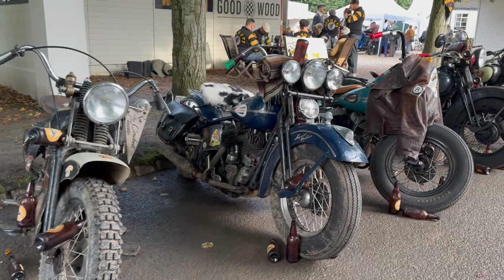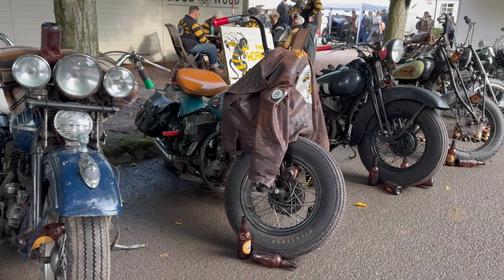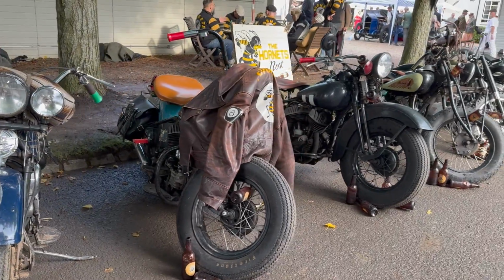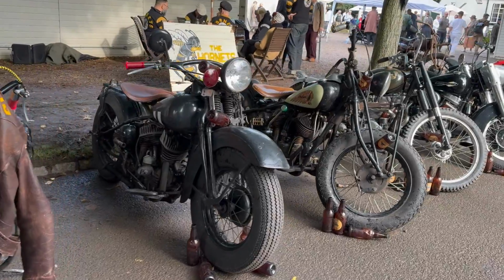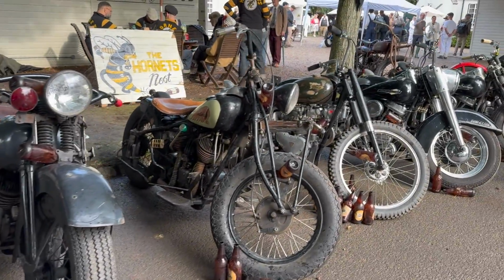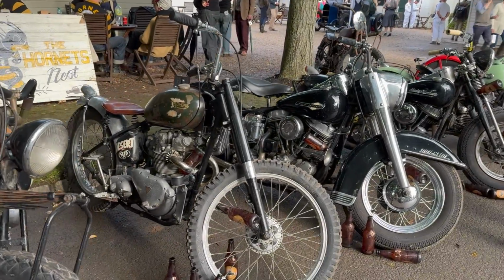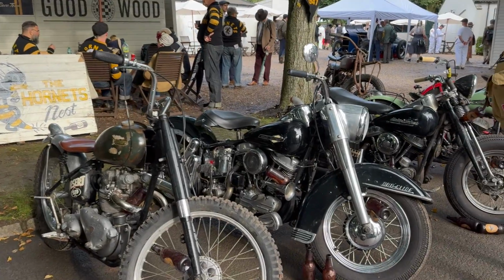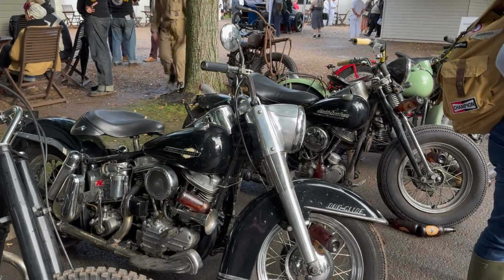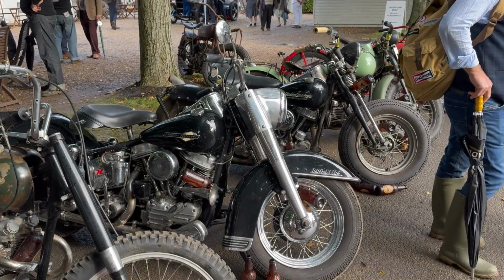For those of you that have been to Goodwood before, you might have seen this. This is a bike display by a group called the Hornets. The idea is they almost try to come across like a scary rebel biker group. But if you're going, you should chat to them, because a lot of them have come from miles and miles away. They bring these classic bikes, and some of them even ride them all the way. They're just such an interesting bunch of people. So whilst it's a small display, it's one that you should definitely stop at.